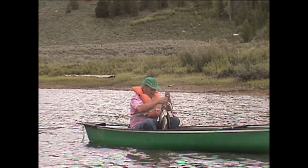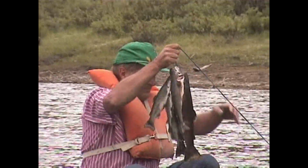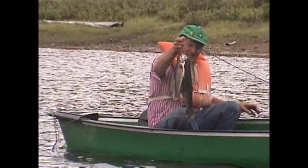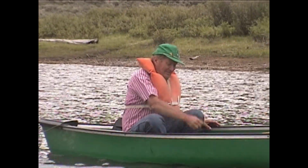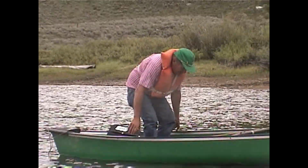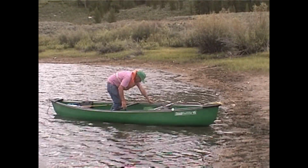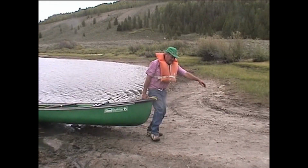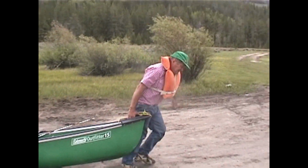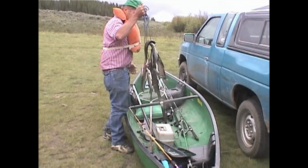There's the catch of the day. Nice fish at Dollar Lake. Here, I'll pull you up farther. Can you get him?